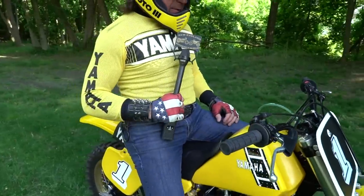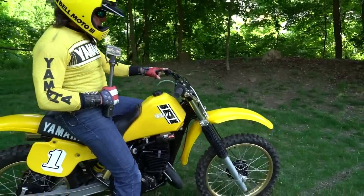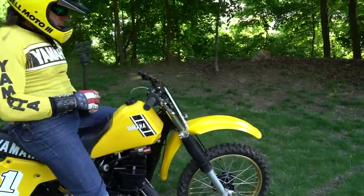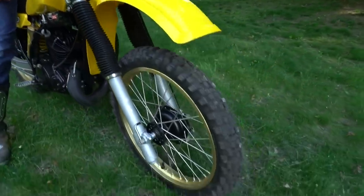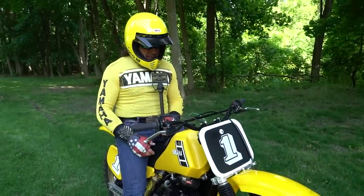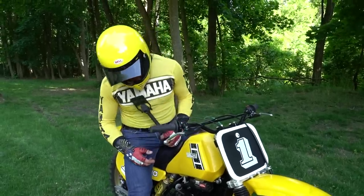I'm not sure if we pointed out in the video, it's got brand new handlebars, brand new levers, brand new controls, brand new kill switch, brand new throttle assembly, throttle tube, grips. Everything's new on this bike, basically from the frame up. Private owner rebuilt it, totally obsessed. Guy who makes good money, and money was no object. And he made the ultimate YZ490.